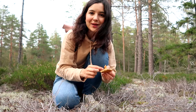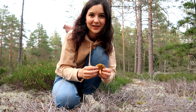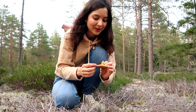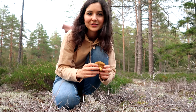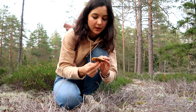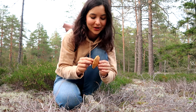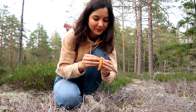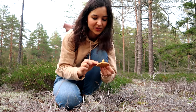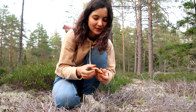It resembles voitatti a bit, but it's less tasty. So I usually pick it only when there are no other mushrooms available. And also it's not very easy to remove the bottom part of the head. And it also tends to be more moist and spongy. The consistency is not very good.